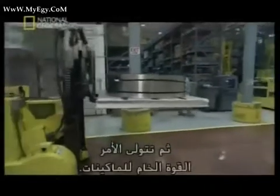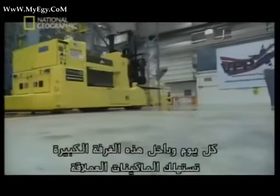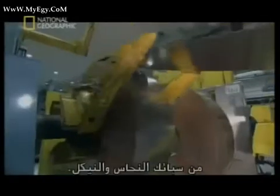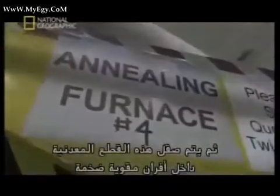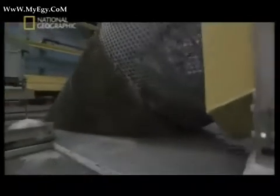Then, raw machine power takes over. Every day, inside this massive room, monster machines consume thousands of tons of 13 by 1,500-foot metal strips of copper and nickel alloy, and every hour punch out round blanks by the thousands. The blanks are softened in these towering annealing furnaces, and then run through a washer and dryer.